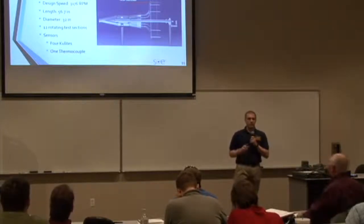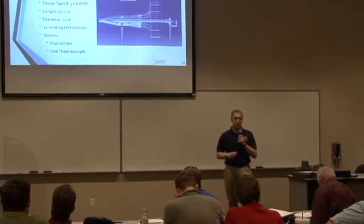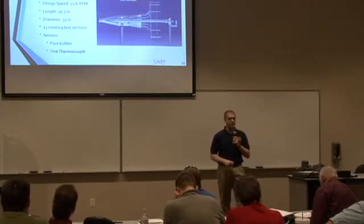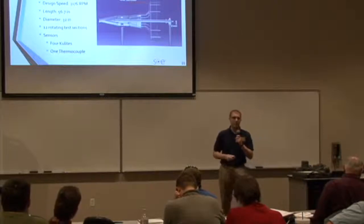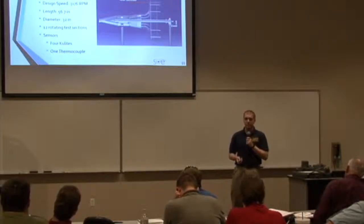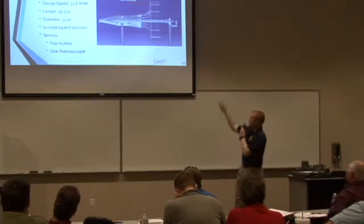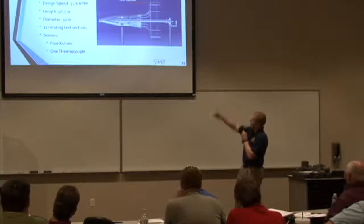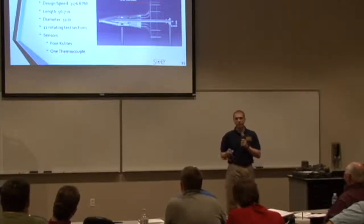Our legacy team was able to design and build a rig based on Honeywell's design requirements. It has a speed of 3,176 RPM, a length of 56.7 inches, and a diameter of 32 inches. You can see in this picture it has 12 rotating test sections, and it has 4 Kulite pressure transducers and 1 thermocouple.